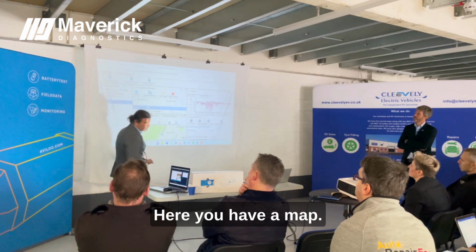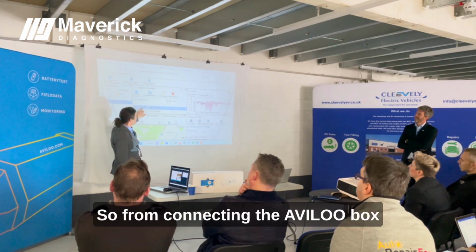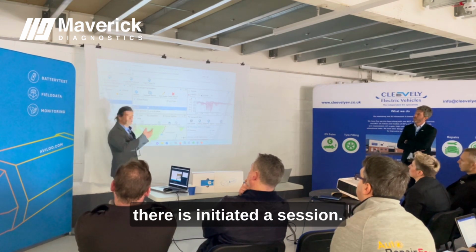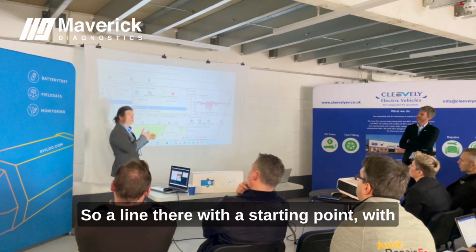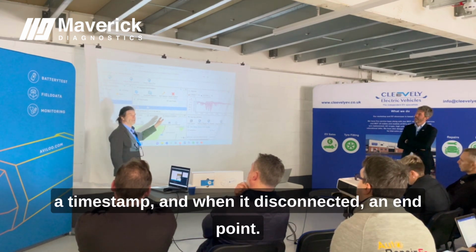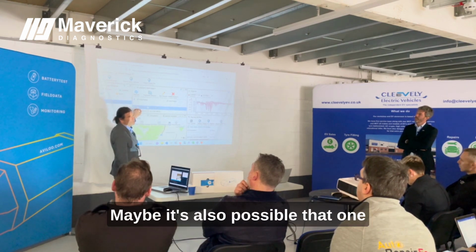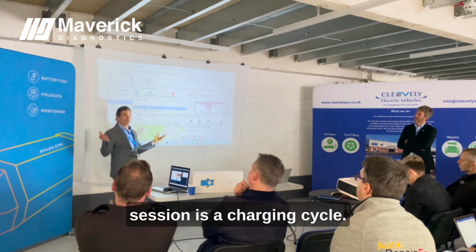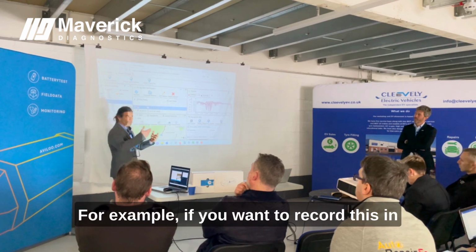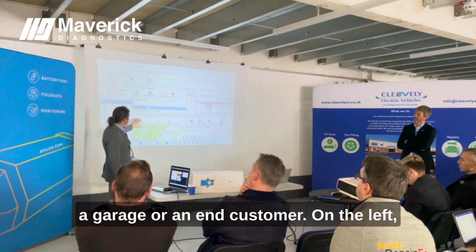You have a map. Here you have all the sessions. We call it sessions. So from connecting the AVILOO box, a session is initiated, a line with a starting point with a timestamp, and when it's disconnected, an end point. And then you can select all the sessions. Maybe it's also possible that one session is a charging cycle, for example, if you want to record this in the garage or for an end customer.